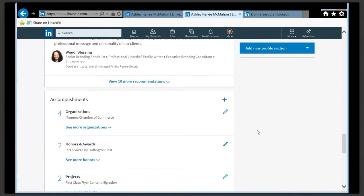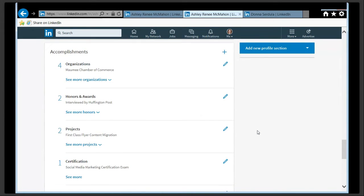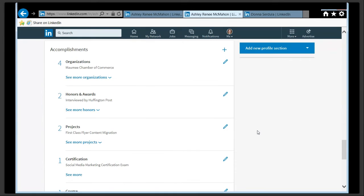If we scroll down a little bit more, here's our accomplishments. Now, these were all standalone sections. Wade says, can we also reorder those?